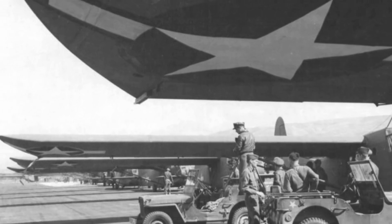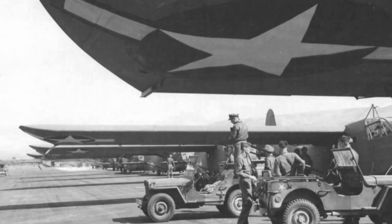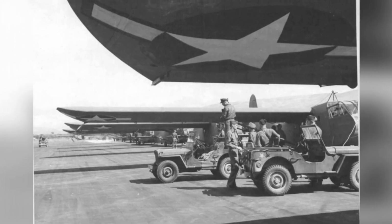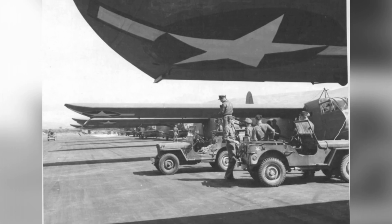In August 1943, there were Waco CG-4A gliders lined up on an airstrip in Sicily, Italy. You can also see some jeeps in the foreground.